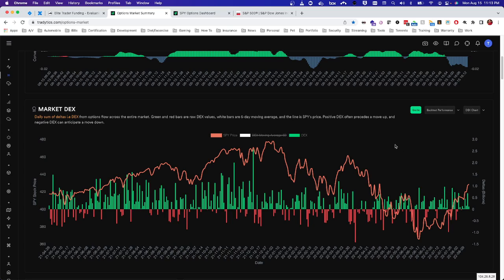And we can actually use this. So I want to focus on what happened on the close of the 12th. So we saw these large delta exposures happen. So this means going into the next day that we can typically assume SPY's price to continue moving up. So this was from August 12th, 2022.